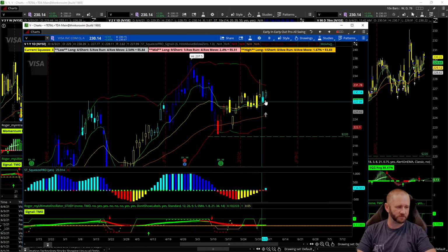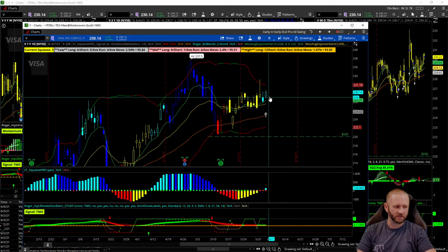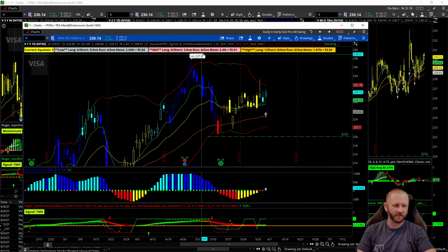We got our pro signals. We're above the moving averages. Got a nice light blue bar, so that momentum's coming in. I'm going to shoot for an all-time high retest.